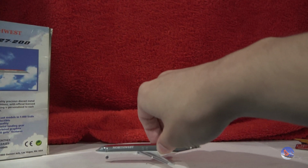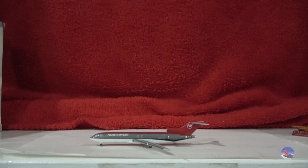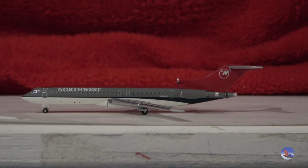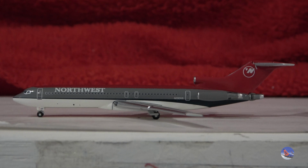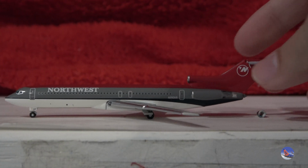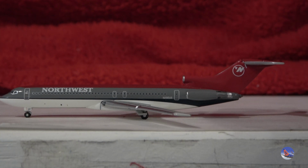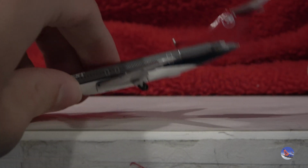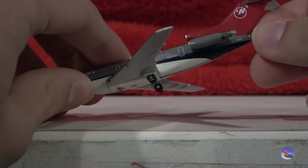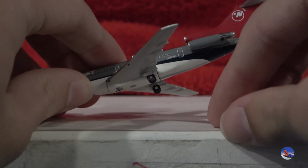So that said, we'll bring the model in the frame and the box out of the frame best we can. I've got a couple stands in the way there off to my left. But there we go, Northwest 727 bowling shoe. And yeah, just to mention the exhaust here, this piece, I still have not glued on, even though I've had this model for what will be over 2 years at this point.